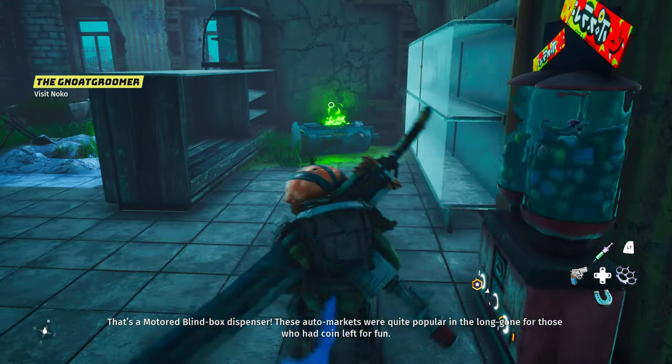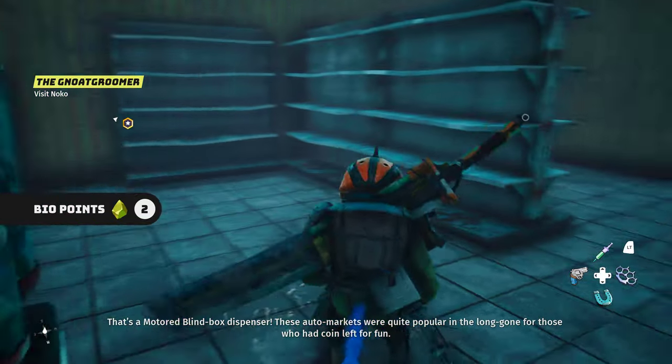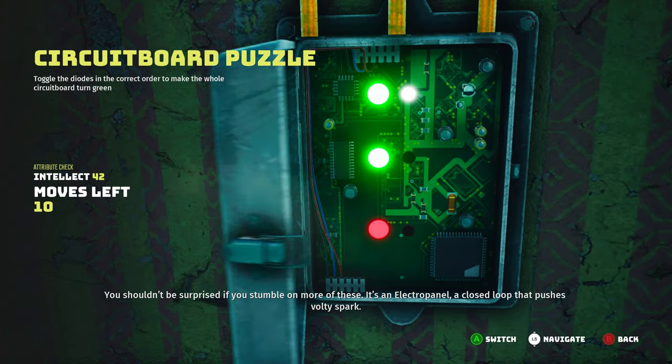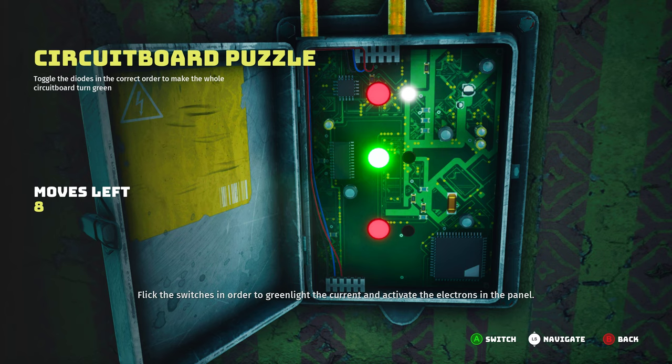That's a moated blind box dispenser. These auto markets were quite popular in the long gone for those. You shouldn't be surprised if you stumble on more of these. It's an electro panel, a closed loop that pushes volty spark. Flick the switches in order to green light the current and activate the electrons in the panel.